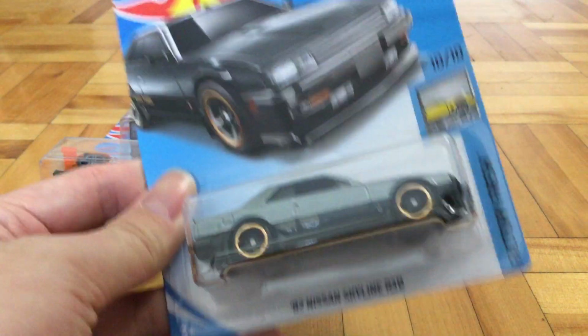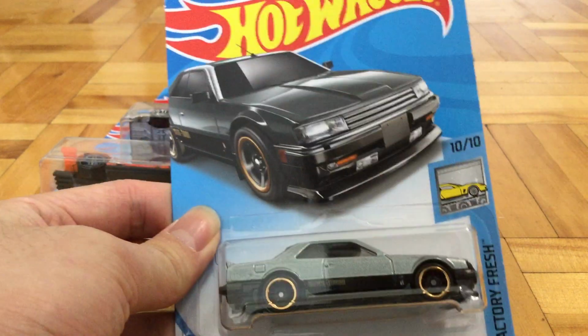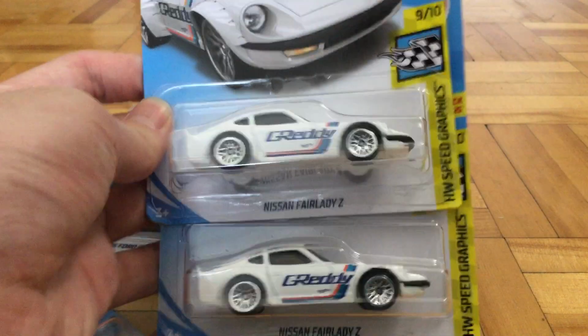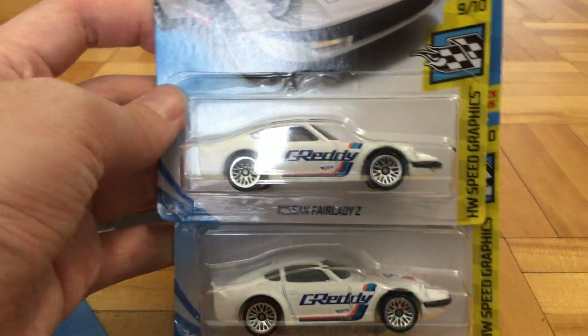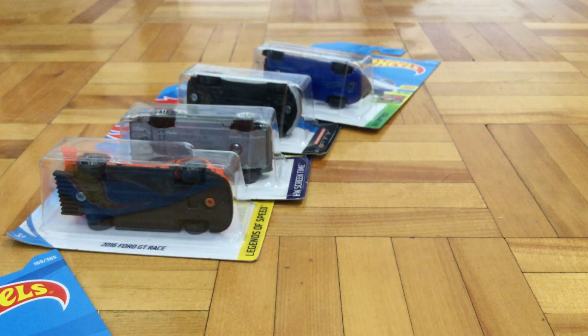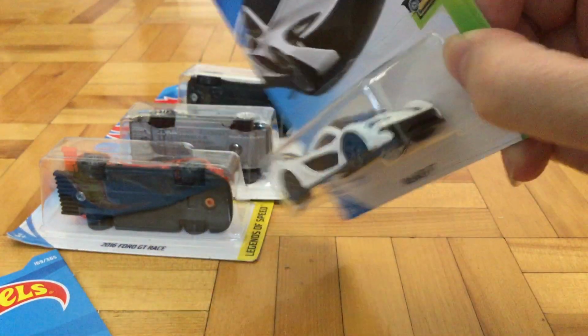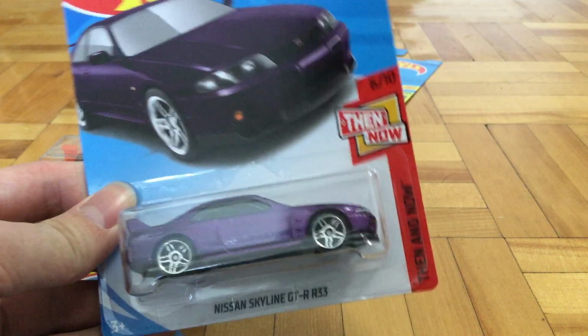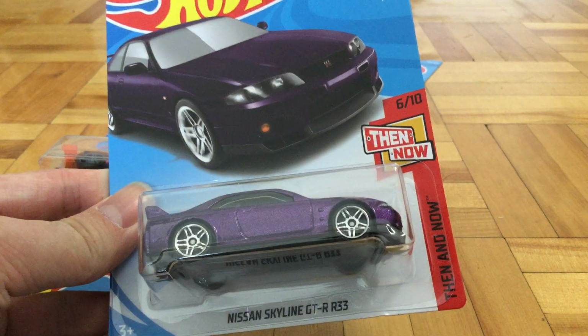And then I got the '82 Nissan Skyline R30. Then I got two Nissan Fairlady Z, the G-Ready paint job. We got a McLaren P1. Then I got the R33 GTR in midnight purple.